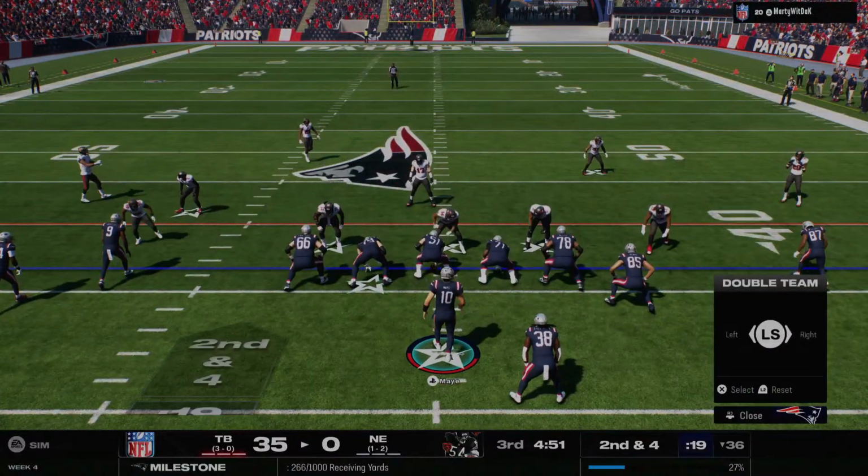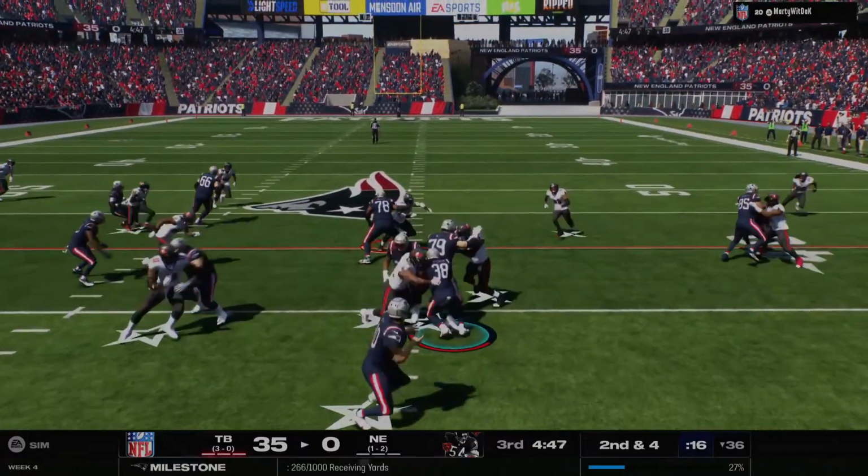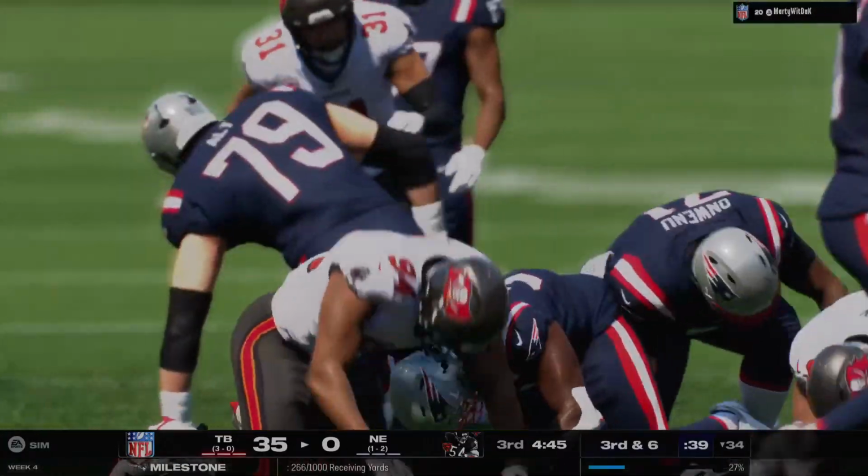I'll tell you what else it forces, though. That coordinator, that play caller on the other side, now got a little bit of doubt about his ball handlers. Got to have better ball security than that.